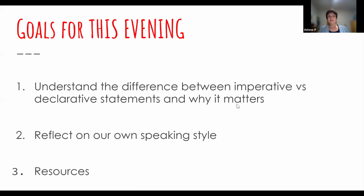So the goals for the evening are for everybody to understand the difference between imperative language and declarative language statements and why it matters. Then we'll pause and help you reflect on your own speaking style, because some people are naturally using declarative language, whether or not you have a label for it, and others have more of an imperative speaking style. So really for you to reflect on the words I choose with my own kids, what does that look like? And then I'll share some resources as well.